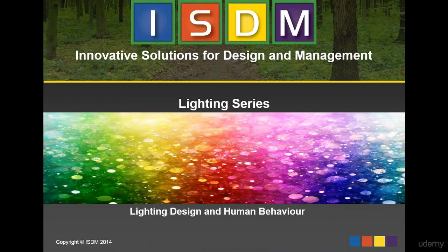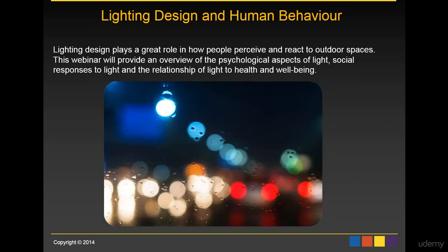Where we're going to talk on the topic of lighting design and human behaviour. So more specifically, understanding the behavioural responses of light, or how people respond to light, and how we can actually use that information and that knowledge to design our spaces to provide not only functional lighting for visibility, but also to help create mood and ambience within the spaces that we're designing.